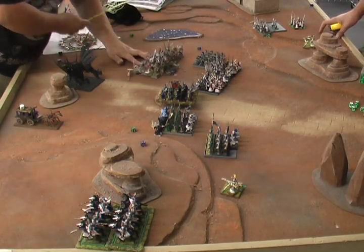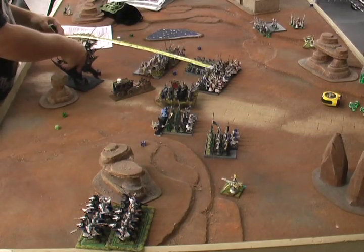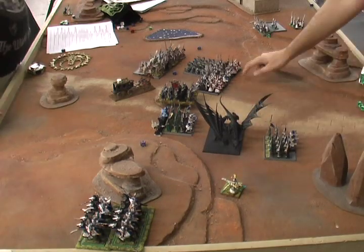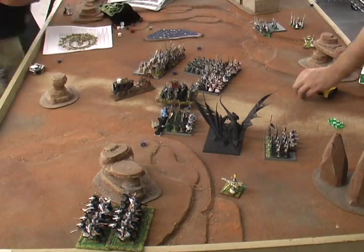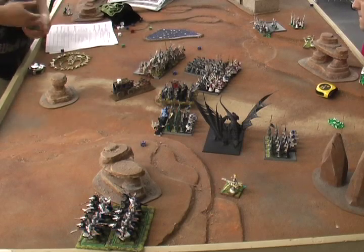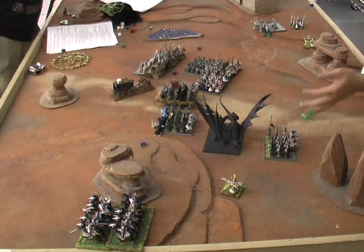The Black Coach moves toward the gap left by the Skeletons, and the Terrorgeist takes to the sky and lands behind the Phoenix Guard. The High Elves pass all of their panic checks. In the Magic phase, the Vampires give 2 power dice to the Black Coach and end up with 6 power dice against 6 dispel dice. They attempt Gaze of Nagash on the Dragon Princes, but it gets dispelled.